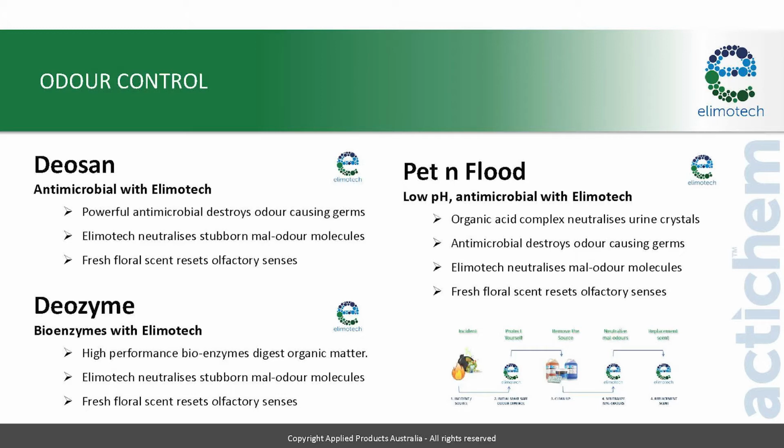Now, the Geostore has been a very, very popular product for many years in the sense that it has very, very powerful Elimotech technology in it in terms of being able to convert those malodors at a molecular pairing level, but it also has our antimicrobial component in it, which destroys our odor-causing germs.